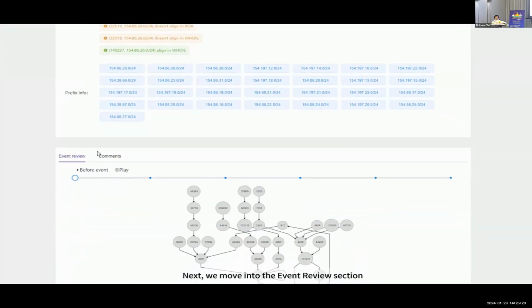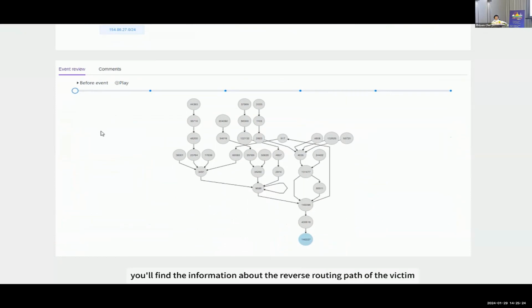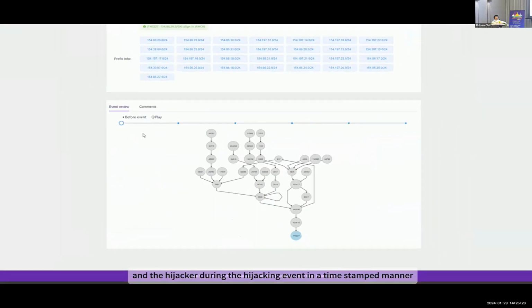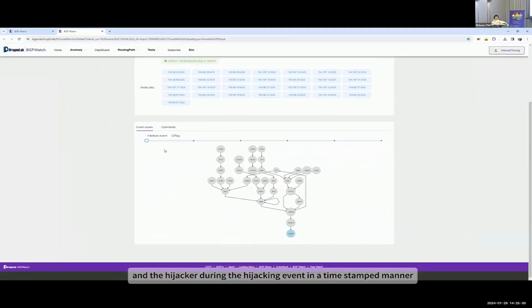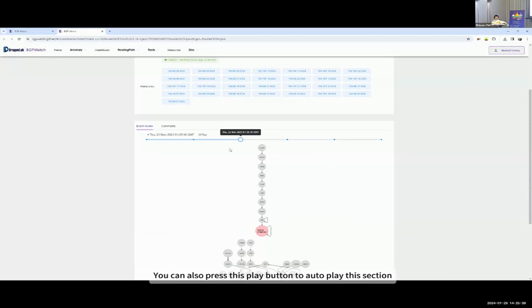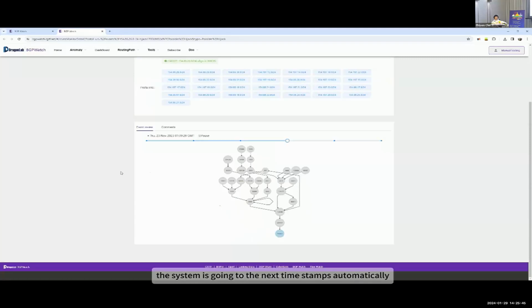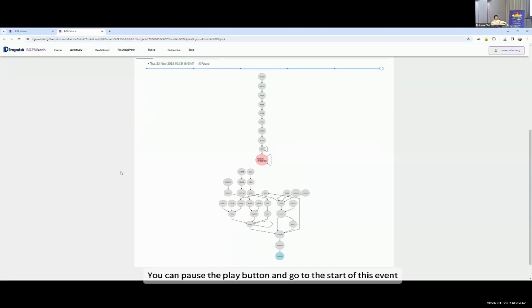Next, we move into the event review section. In this section, you'll find the information about the reverse routing path of the victim and the hijacker during the hijacking event in a time-stamped manner. Here you can use this slider to move into different timestamps to get this information. You can also press this play button to autoplay this section. As you can see, the system is going to the next timestamps automatically. You can pause the play button and go to the start of this event.